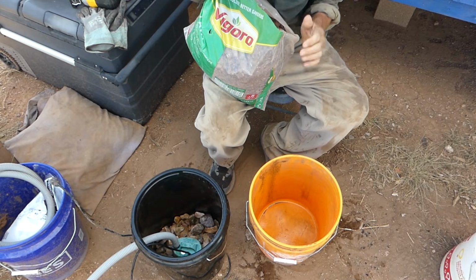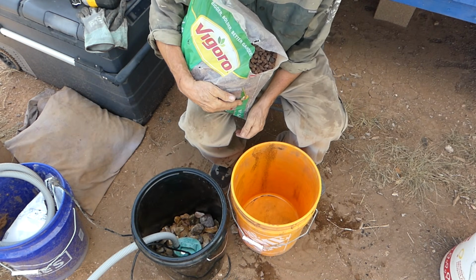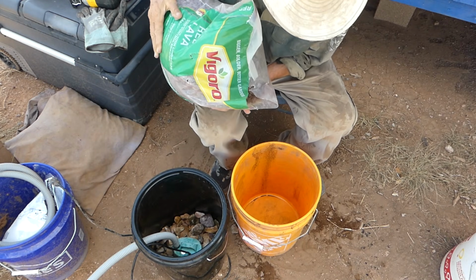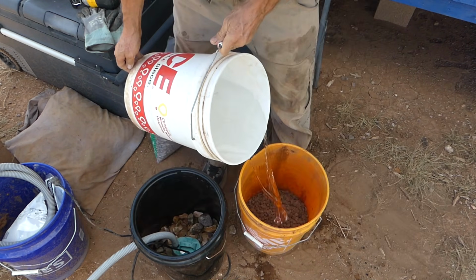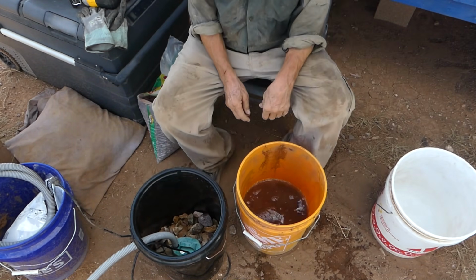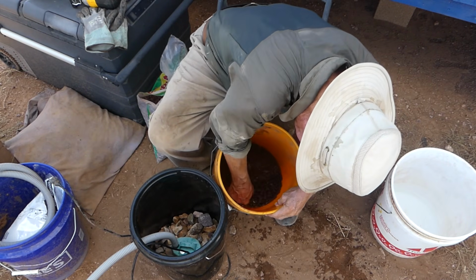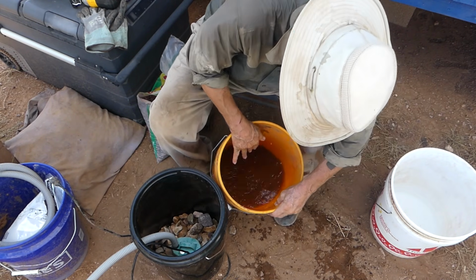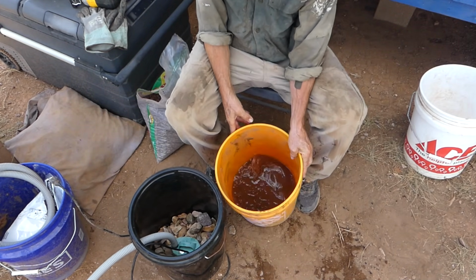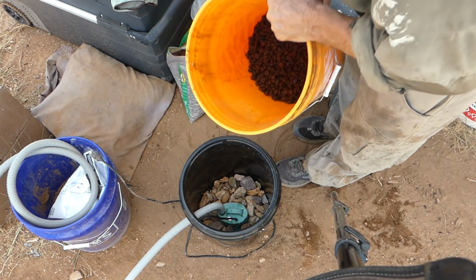Now we'll take our Vigoro Lava Rock, and again it's on the small side. It shouldn't be any smaller than 1/4 inch for this work. And we'll call that good. And we'll fill it right up to about the top of the pump.